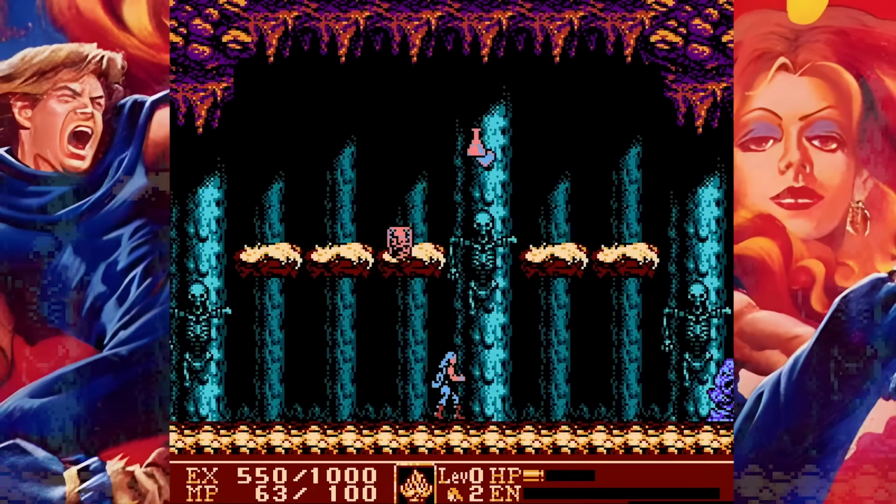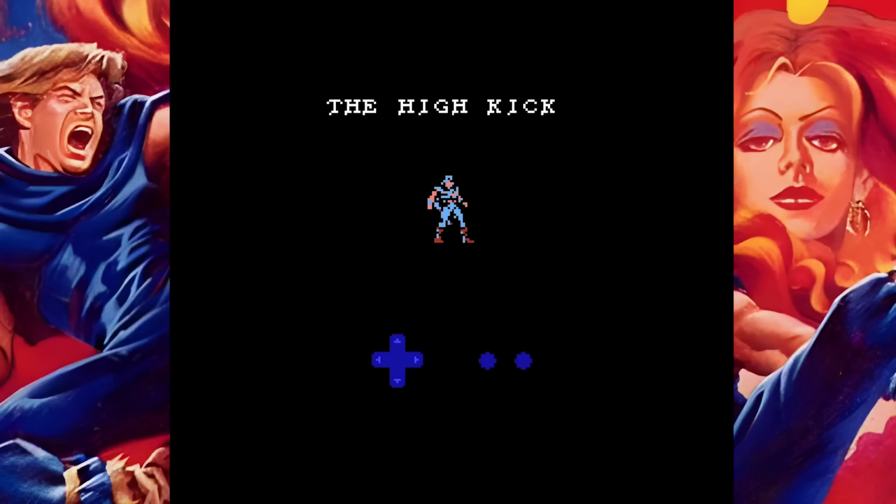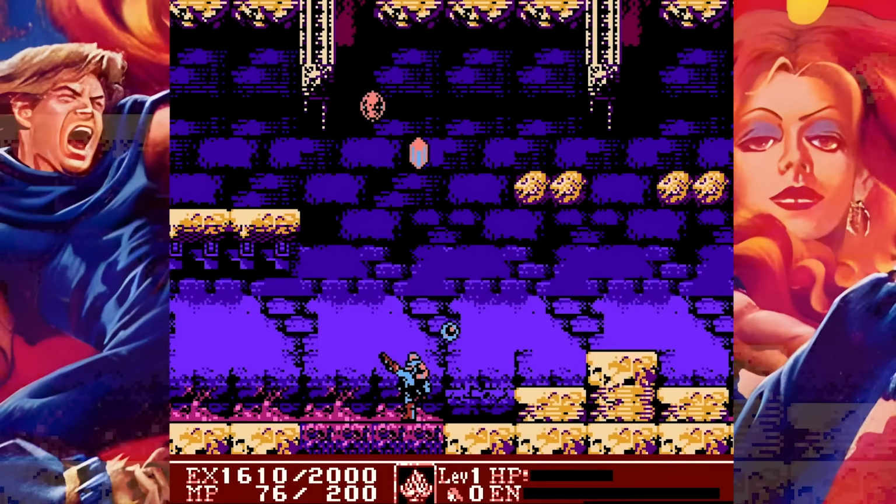You see, your main character has a wide variety of moves. How wide, you ask? Wide enough that the game has a tutorial in the options menu for each and every move. When was the last time you saw an NES game that did that? Not only that, but this game has a few RPG elements in it.